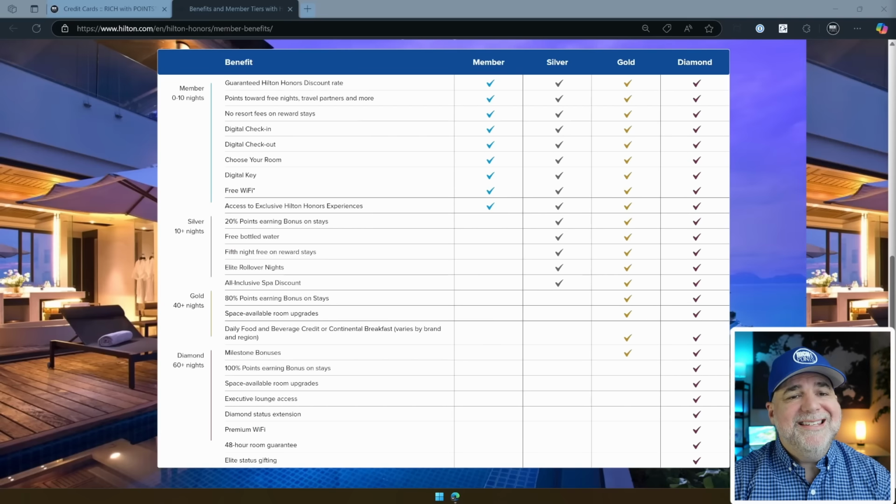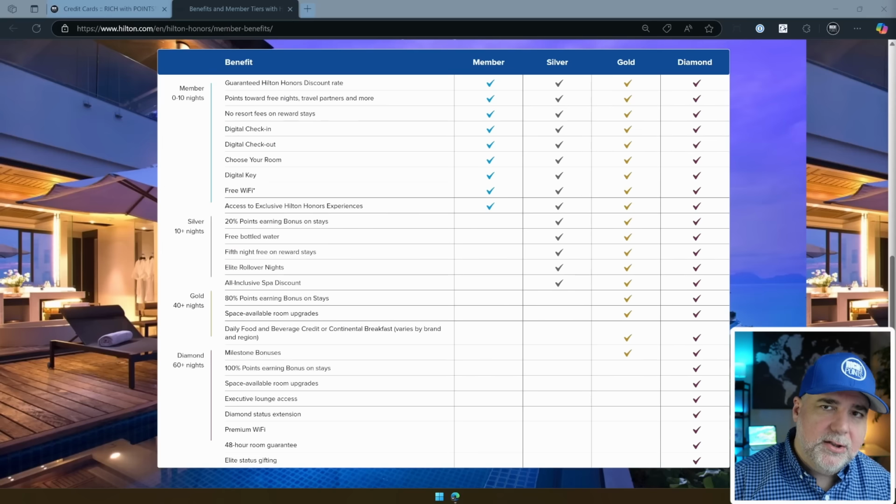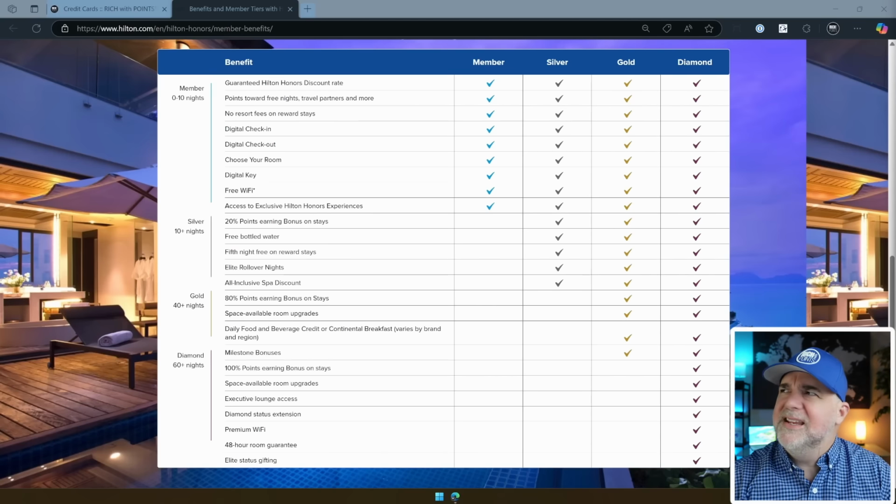No resort fees on reward stays. So that's pretty self-explanatory. Digital check-in and digital check-out. So you don't have to go to the front desk, wait in line to get your key. You just literally go straight up to the room, use your app when you come to the room. And I think it's NFC, you just tap to get in. Mine didn't work. The one I just went to recently, I think it was in the Keys, it did not work at the DoubleTree Hilton in Key West, and I had to go back down with all my luggage and get a key and come back up. So when it works, you can digitally check in.